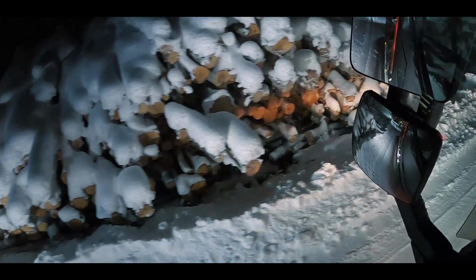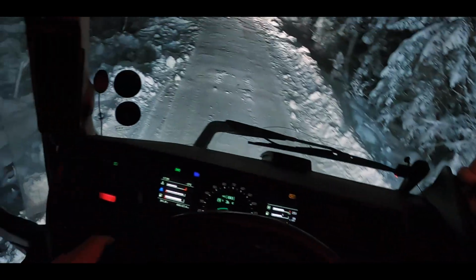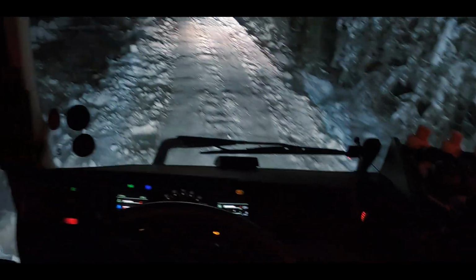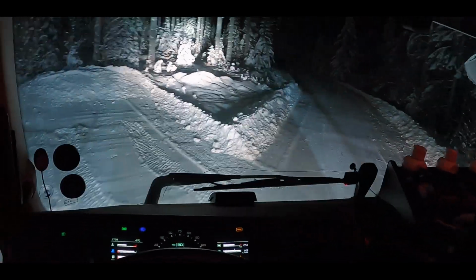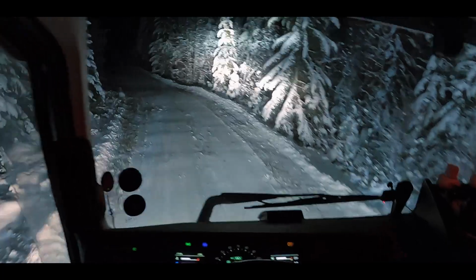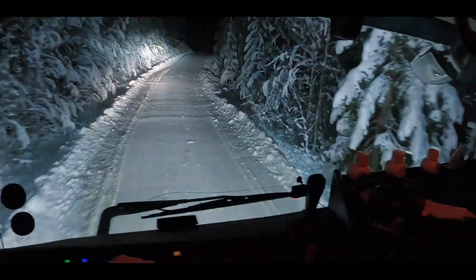Here we have one, two, maybe three. Should be a load of birch. Put some sand out. Always good. Here's some of the timber that we took yesterday, me and Niklas. And up here we have the turnaround area, plan.